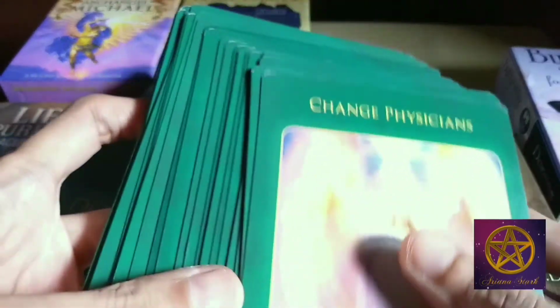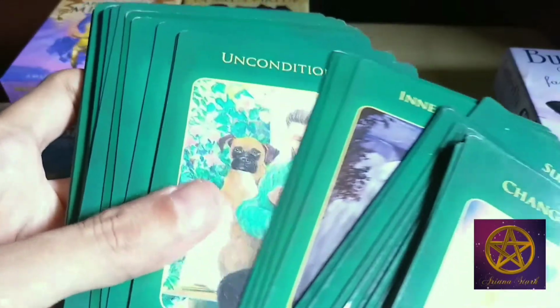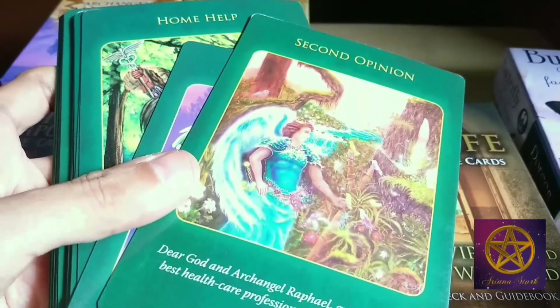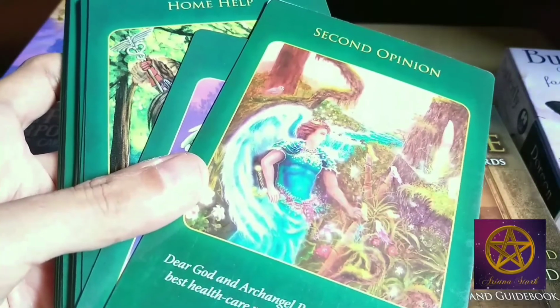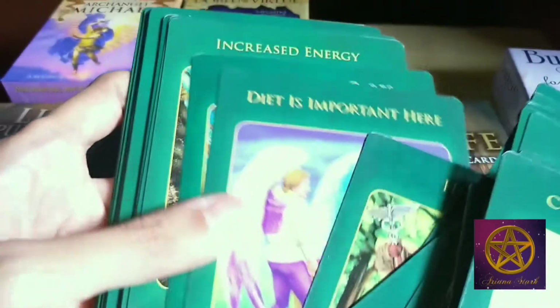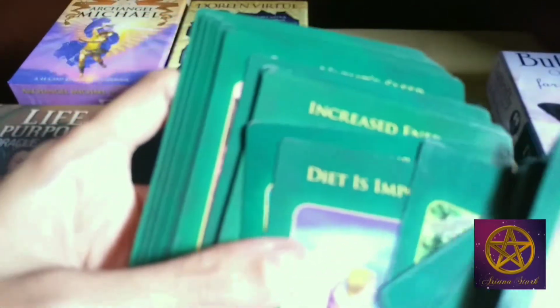There are headings like change positions, inner authority, unconditional joy, use your natural healing abilities, second opinion. So maybe you need a second opinion with respect to a health matter, or maybe you should seek advice from a third doctor or a second doctor. Diet is important here. That's Archangel Raphael there for you.